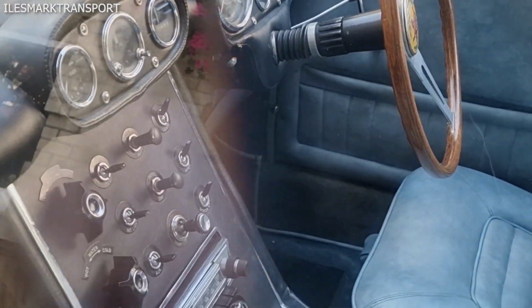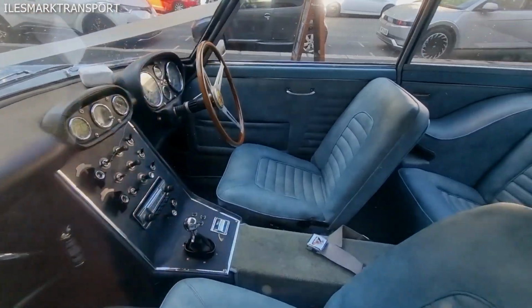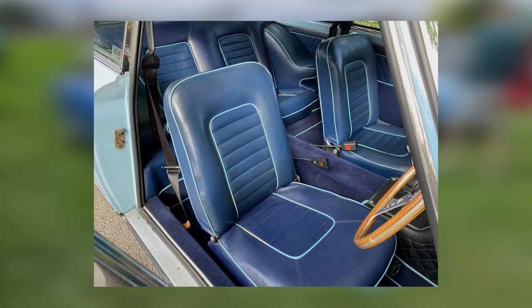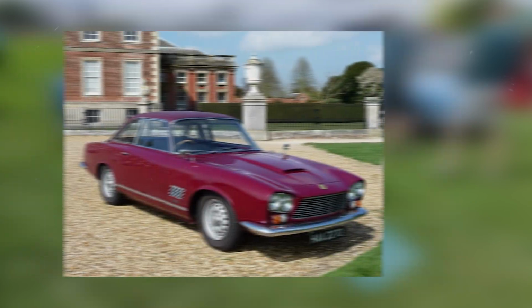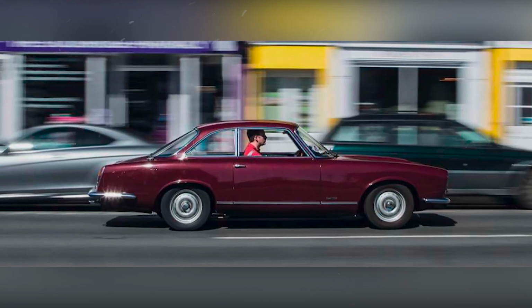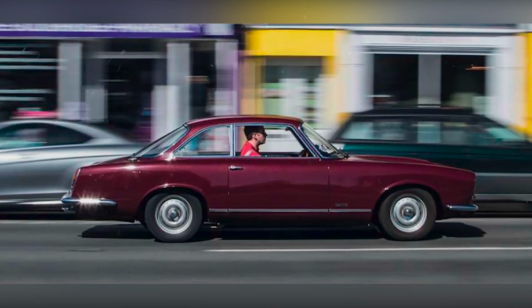The interior featured leather seats, a wooden dashboard, and high-quality materials throughout. The car was designed to comfortably seat 4 adults, making it a practical choice for those who wanted both performance and luxury. Despite its impressive design and engineering, the Gordon-Keeble GK1 faced numerous challenges during its production run.